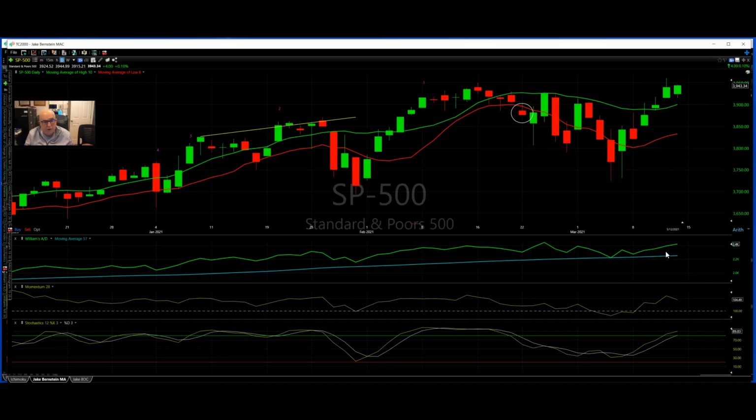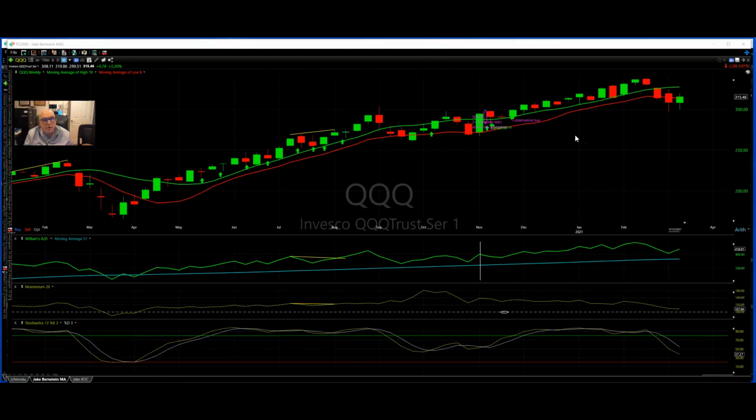Now I have a few other indicators here, but we don't need to look at those. These are the ones that Jake uses. Although you could see the stochastic trended up nicely here. All right, so let's leave the S&P. We'll take a look at the Qs. Here's the NASDAQ. I won't spend much time on it, but you can see the weekly chart here.